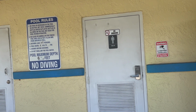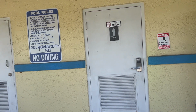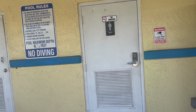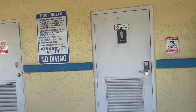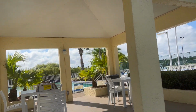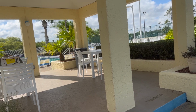I think 2 or 3 sinks, 3 showers, and one is huge, and it's for handicapped people. It's awesome. It has a seat, bars, but like I said, these are very dated and they're not air conditioned. And at this pool, I like this little shaded covered area. They got 2 tables where if you don't want to sit in the sun, you don't have to.